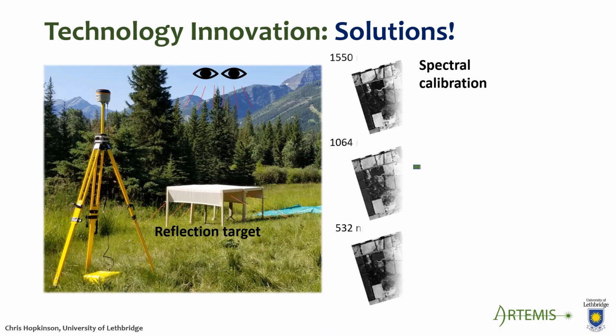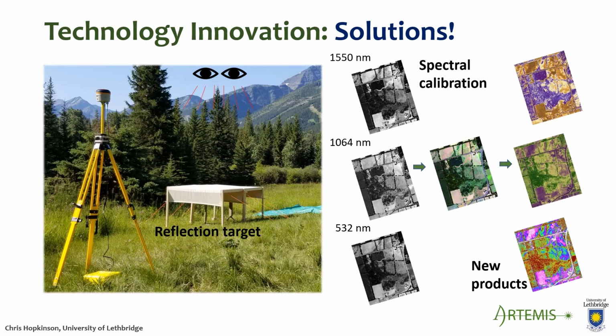And one way we can do this is to set up reflectance targets above the ground and then fly the lasers overhead. This allows us to normalize each sensor's imagery to known values to produce consistent data products that allow us to extract new information about the landscape.